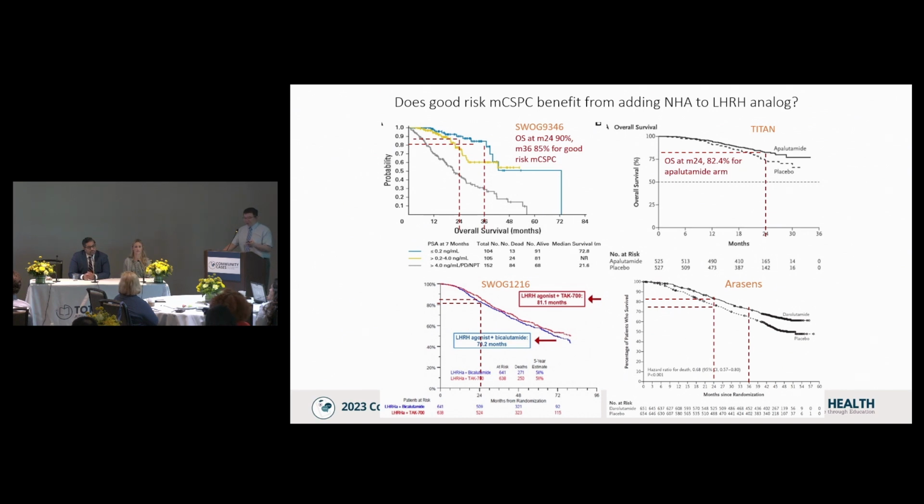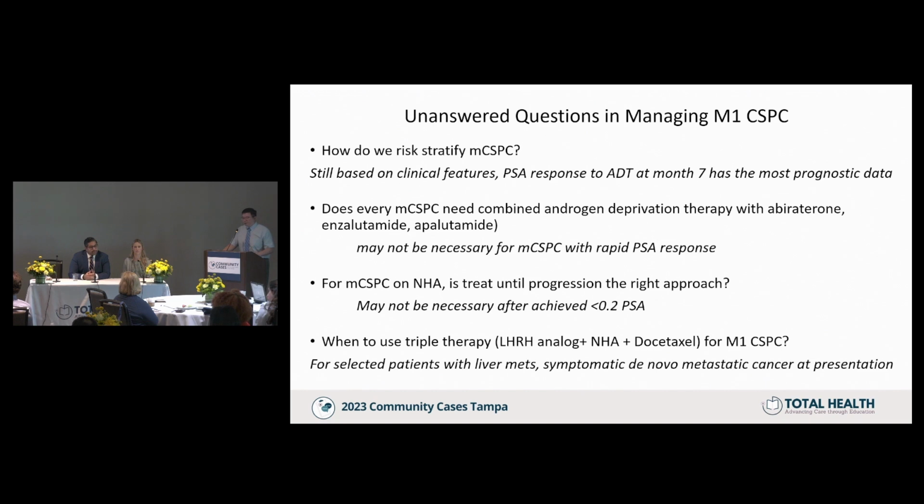I don't have time to go into the details of this discussion, but essentially the summary of managing newly diagnosed de novo M1 castration-sensitive prostate cancer is this: when we do the risk stratification, the site of metastasis and symptoms of presentation are important factors, but a more important factor is their PSA response, 6 to 7 months into combined androgen deprivation therapy. If you're interested, there is actually a poster at this year's ASCO from SWOG 1216. They looked at PSA response at 3 months, and if less than 0.2, people actually do very well. So we could have a marker early on, at 3 months instead of 6 to 7 months. This manuscript is being submitted, so you can be on the lookout for it.